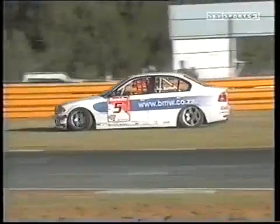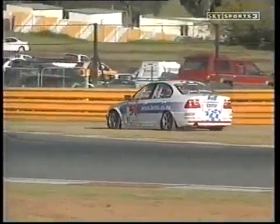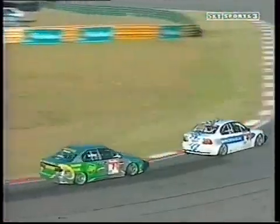Oh, and there's Marco dos Santos. Yeah, not a happy weekend for last year's privateer champion, now driving a Works BMW, and that looks like the end of his race. De Villiers, he's right there now. There's absolutely nothing between the two of them.